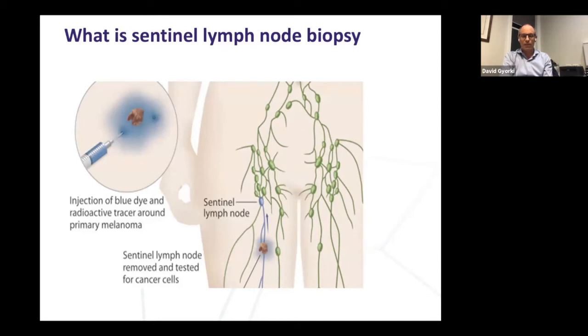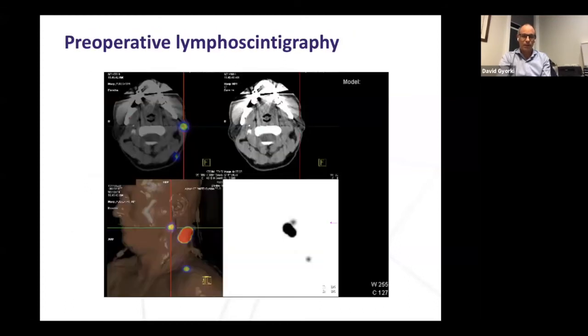organism and fights it. But in the same way, if a melanoma starts to grow on the skin, when it starts to spread, often the first place that it'll spread to is to lymph nodes. And we have a test where we can find which lymph node looks after the piece of skin where the melanoma arises. And we can take that lymph node out, give it to the pathologist so that they can look at it under the microscope and tell us if there's any cancer in it. That's a sentinel lymph node biopsy.